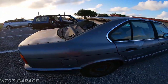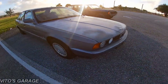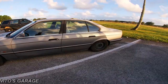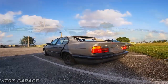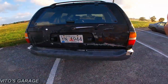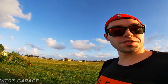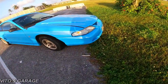Sad seeing all these cars here, guys. Kind of sad, right? All left alone here. So yeah, please don't ever do that to the cars, you know, they all have souls. Don't do it. Don't leave them like that.